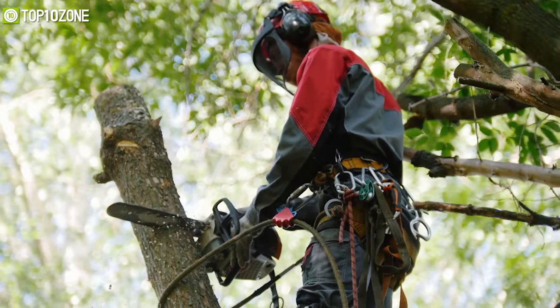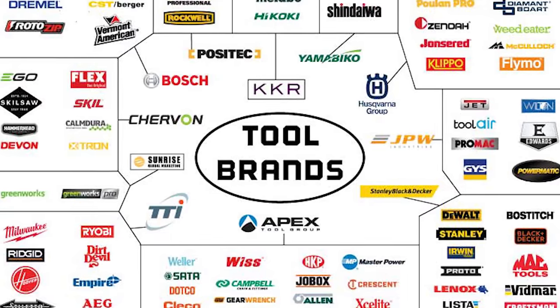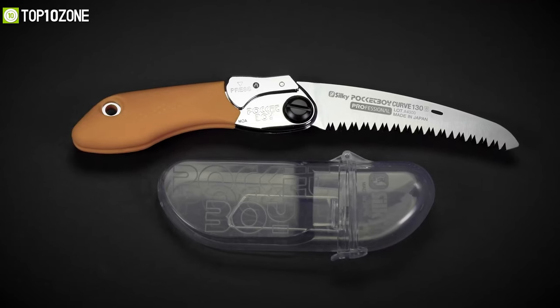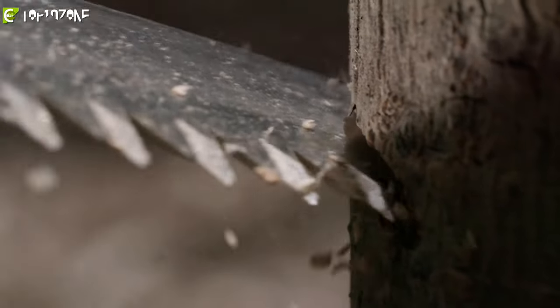A standard wood saw can be inconvenient to use due to size and weight. Fortunately, many tool brands are coming up with foldable saws that can perform just as well as a standard one, if not better.